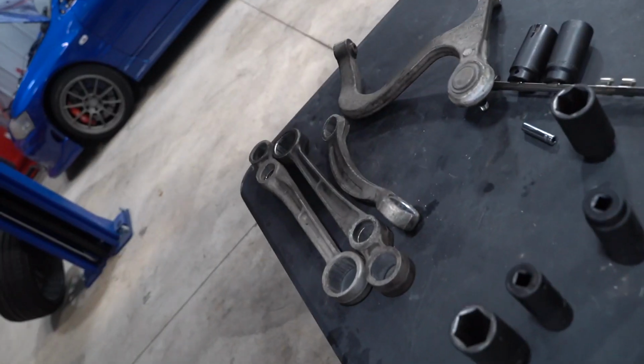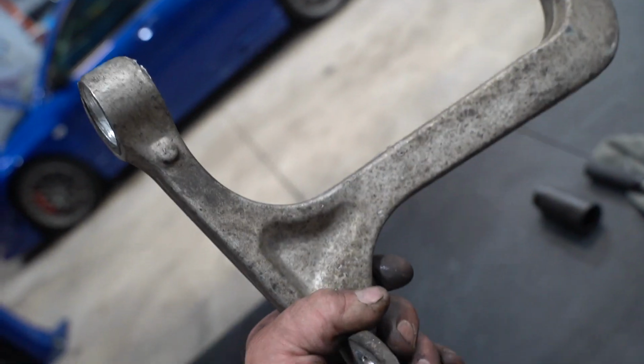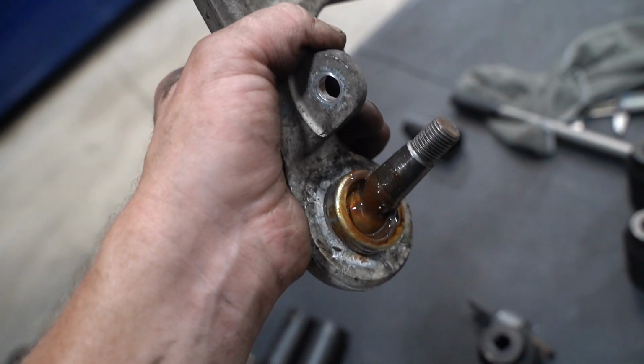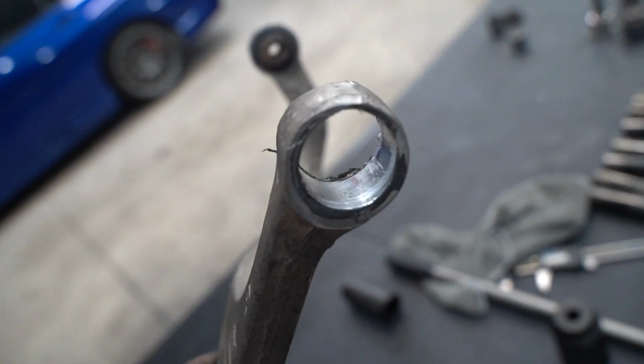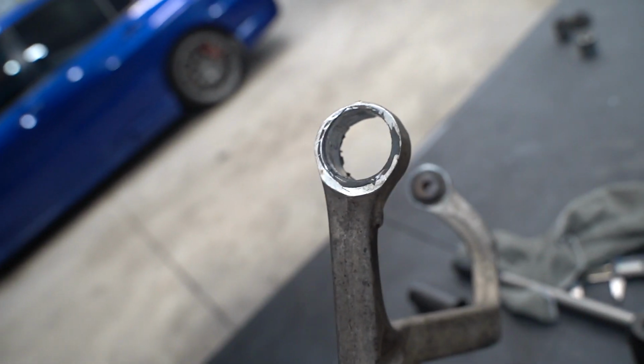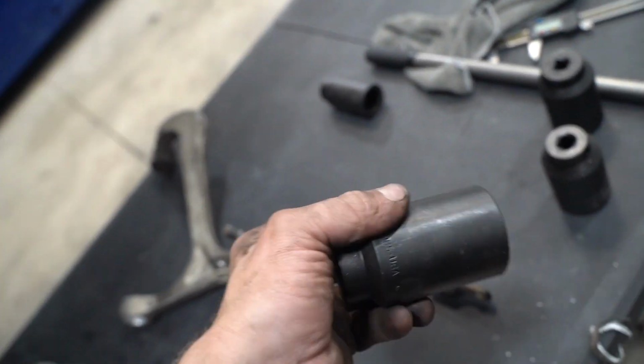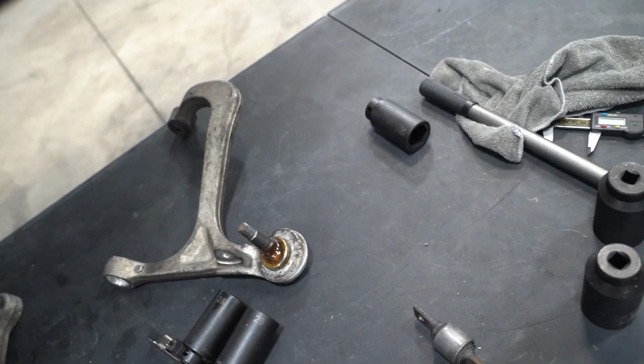If anyone has one of these control arms laying around, please let me know. I completely destroyed this thing, and I have a feeling it might be kind of tough to find, so I'm just throwing this out there right now. I need one. That hole is completely walled out. I got a socket stuck in there. I should probably buy some proper pressing tools. I'm using these sockets, which work on some things. Let me know.